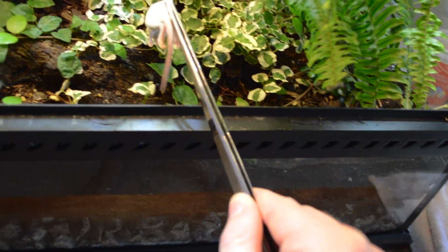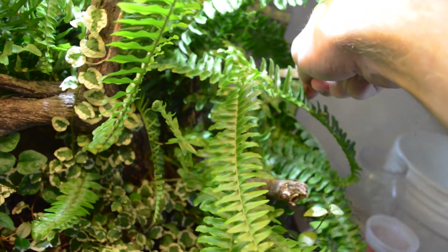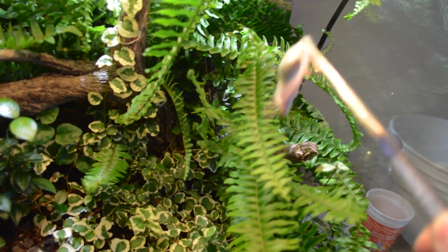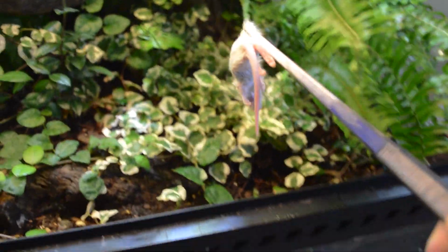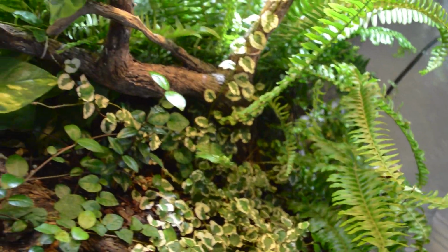So, as before, I'm still trying to teach her to come towards the vibrations, because snakes don't have ears, they can only feel the vibrations. So we're gonna see if we can get her to come out. Come on, Sally. Come on. She's definitely back there, for sure. I don't really want to spook her and force her to come out, because then she probably won't eat.